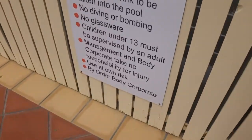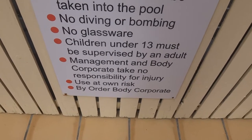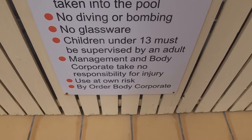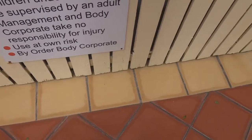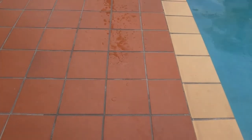Well, I can see why they say use at own risk and that the management and body corporate take no responsibility for injury, because these tiles are so slippery. I got out the pool and I almost just decked it over here, because this is on like a slant away from the pool, and yay. To use the words of father, it could have gone horribly wrong.